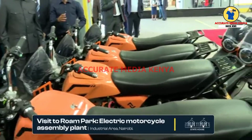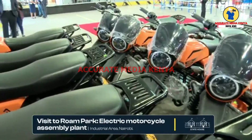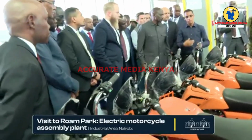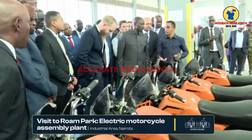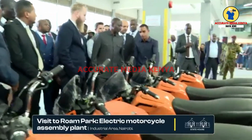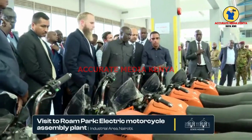Heavy loads, it can carry up to 220 kilos. Because of their long working hours, we didn't want them to stop and charge for a long time. So we have swappable batteries, which you just pull out for charging. And yeah, making it robust and simple.